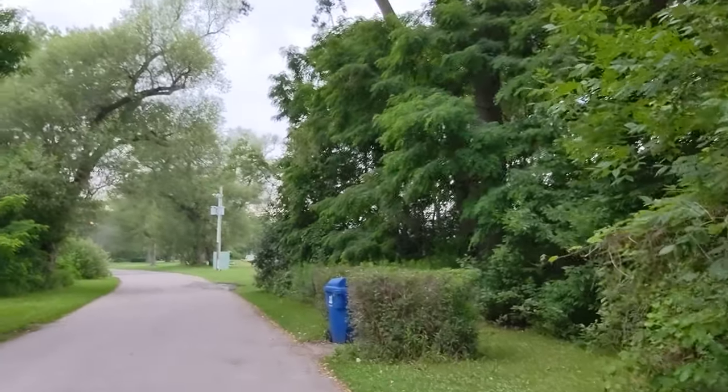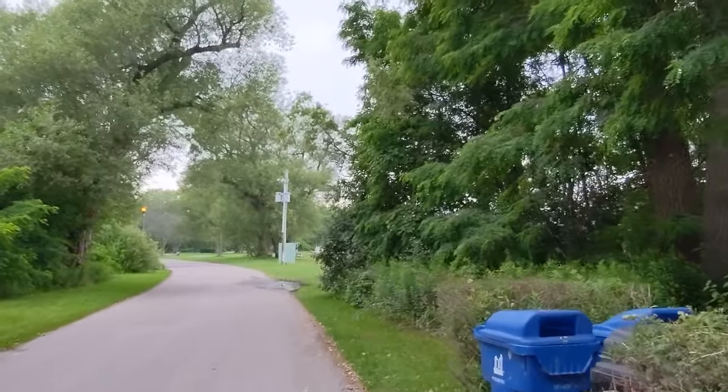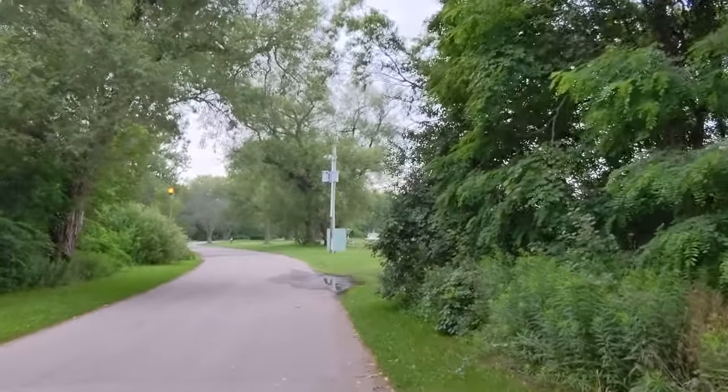So I'm not seeing any other people. We passed, I think, 3 or 4 guys or a group of people. Actually, I see some people ahead. Could be 4 or 3, but not a lot.